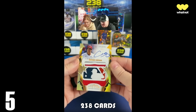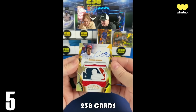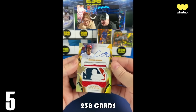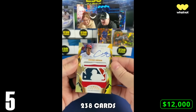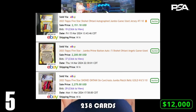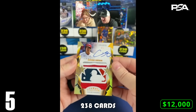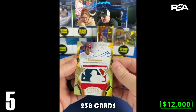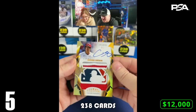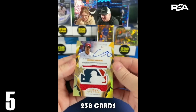This is the Shohei Ohtani Jumbo Prime MLB Logo Patch Auto 1-of-1, and I have this at an estimated $12,000 based on these three Ohtani sales from last week, all of which are numbered to 10 or less. There are 4 1-of-1s of this design, the others being the laundry tag, team patch, and manufacturer patch, the latter being the only one of the 4, to my knowledge, yet to be pulled.